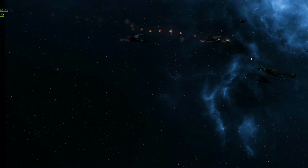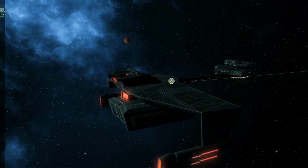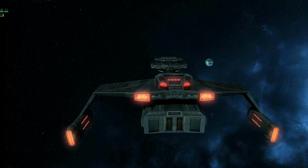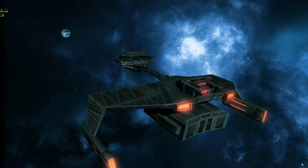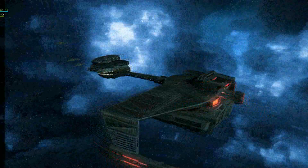Now, one of the things that I speculate about this ship, and I don't know if this is accurate or not, so we'll take this with a grain of salt. Now that they made this module, and we do know that Klingons have tanks and other vehicles during this time period, and that was a common warfare.